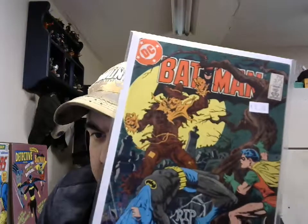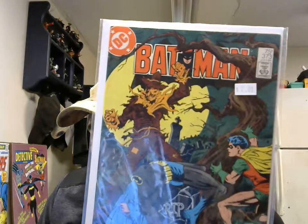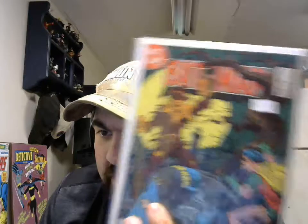First off, we have Batman number 378 or 373. I just picked this up because it's a really cool kind of Bronze Age cover. Well, not Bronze Age. That's probably like 90s. I think it's 90s. No, it was in 1984. So this is a really cool little cover. I really love the art. And these older Batman books are always good to buy if you can get them at a good price. This is $2. I didn't think $2 was a bad price, so I picked it up.